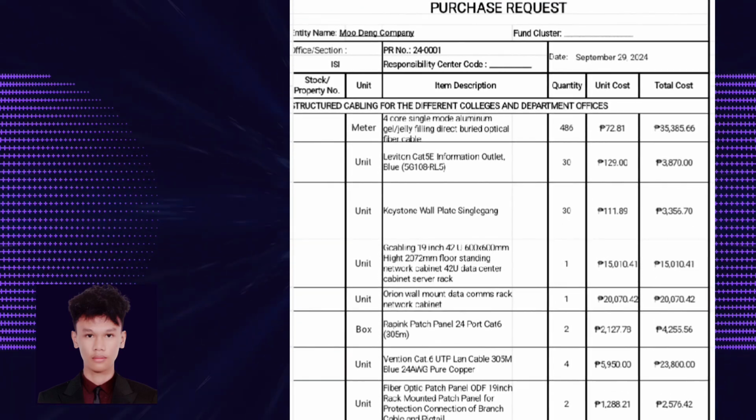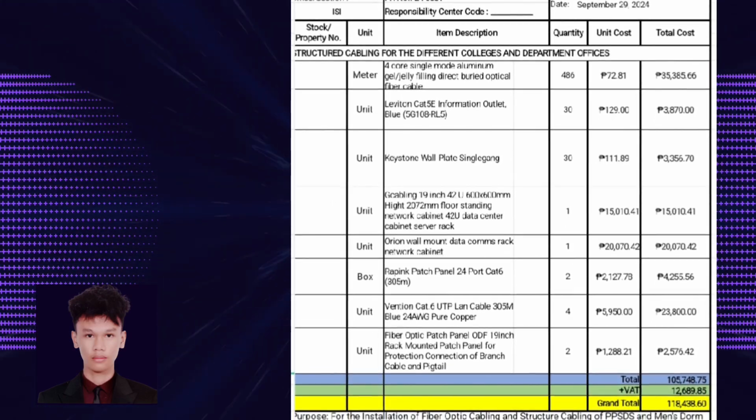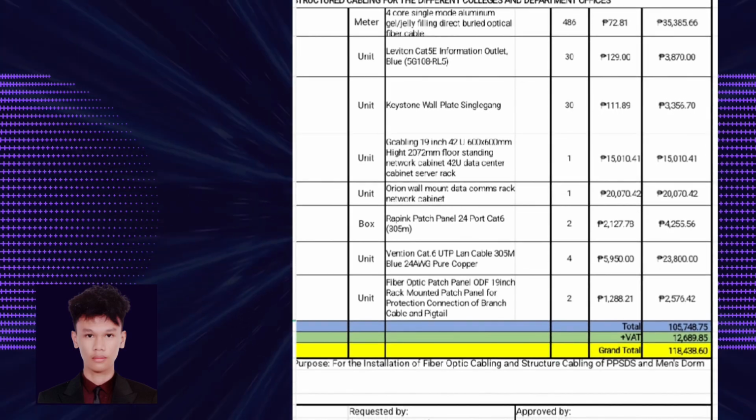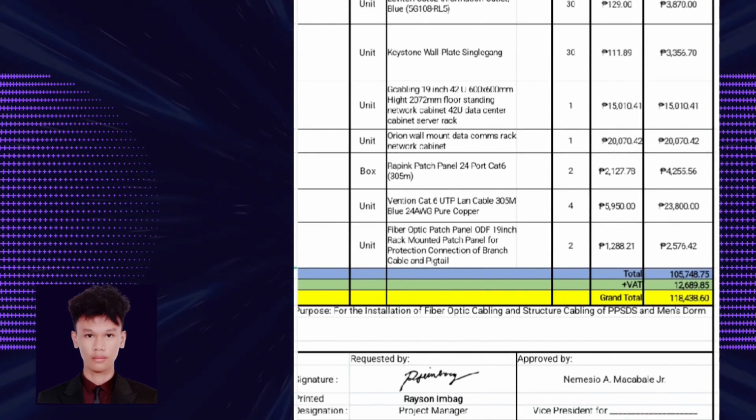The PR and the bill of materials are all the same. As you can see, there are the Cat6, the fiber patch panel, and so on. And the total is 105,000.